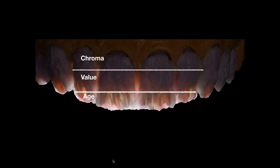And my buildup is always the same. I've been through this with you guys a lot over a lot of the webinars that we've done. I'm always looking at increasing the chroma in the cervical, raising the value in that middle third, and then what is the age of the tooth and the translucencies of the tooth that I'm actually looking to work through.